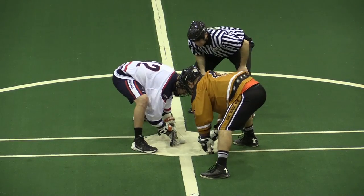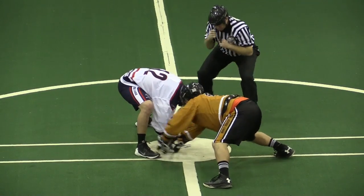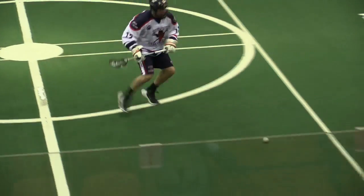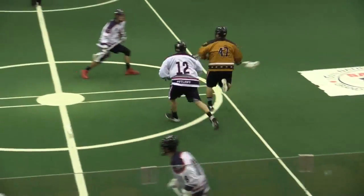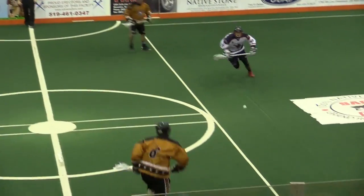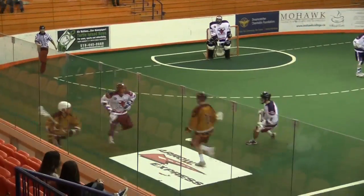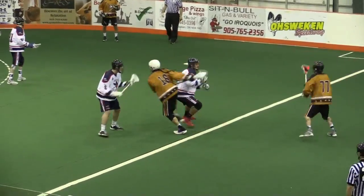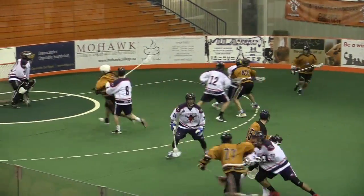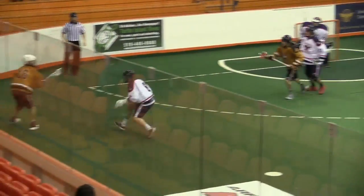Shot still in favor of the Oshawa Outlaws. 5:11 remaining here in the second quarter. Low scoring, 5-3 contest. Face off, one back by the Outlaws. Mike Atwood now, he's got control. Atwood has Seneca running up the near side. Good pick and block rather by Oshawa, but it's controlled once again by Seneca and the ShockWave. Here's Atwood. Atwood to the far side.